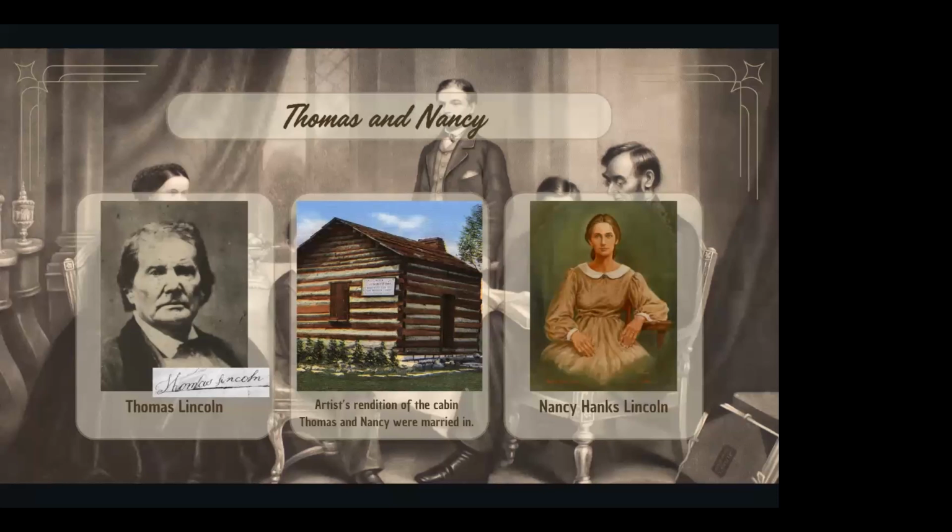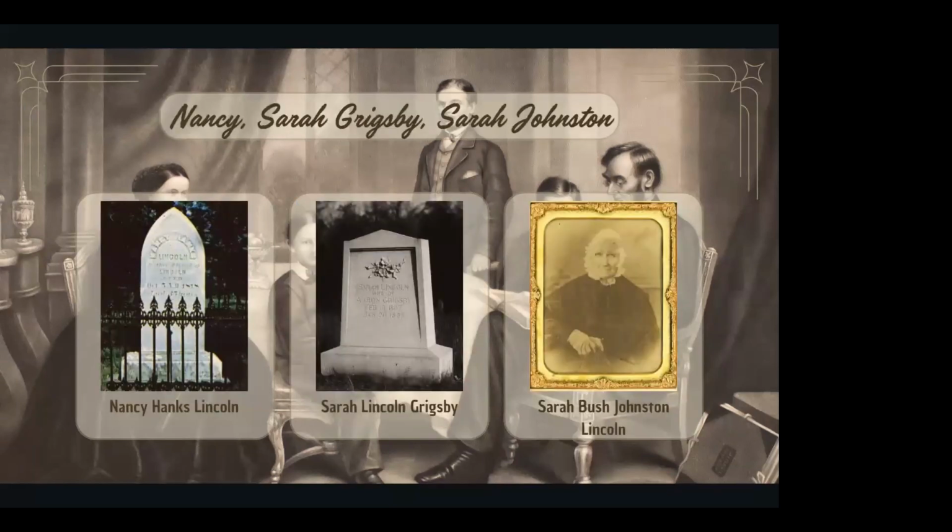Their son, Abraham, was born in a one-room log cabin while still in Kentucky. The family, Thomas, Nancy, their daughter Sarah, and Abraham would move to Indiana in 1816. Of the four, only Thomas and Abraham would move from Indiana to Illinois in 1830. Nancy would pass away in 1818 at the age of 34 to milk sickness. To get milk sickness, one would have to drink the milk of a cow that had eaten a white snake root plant, which poisoned the milk. Abraham was only 9 years old when this happened.